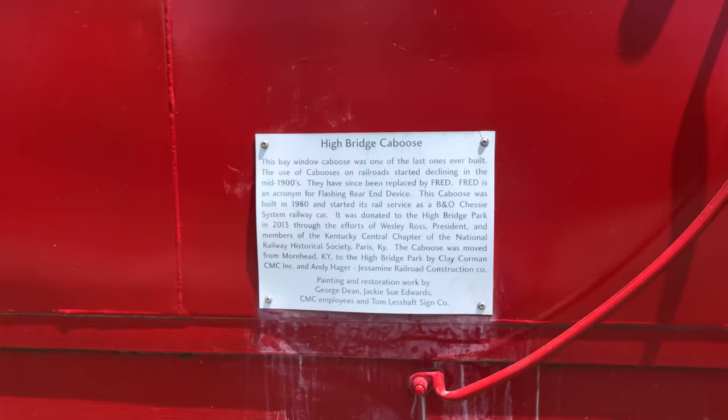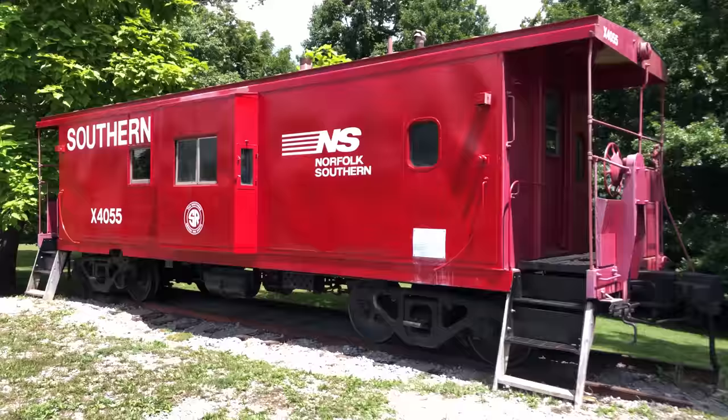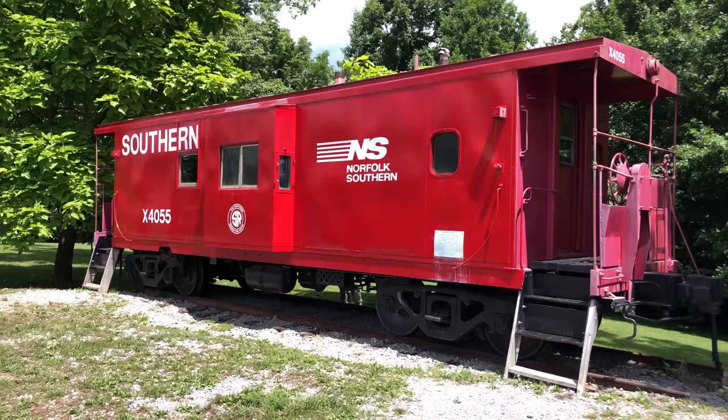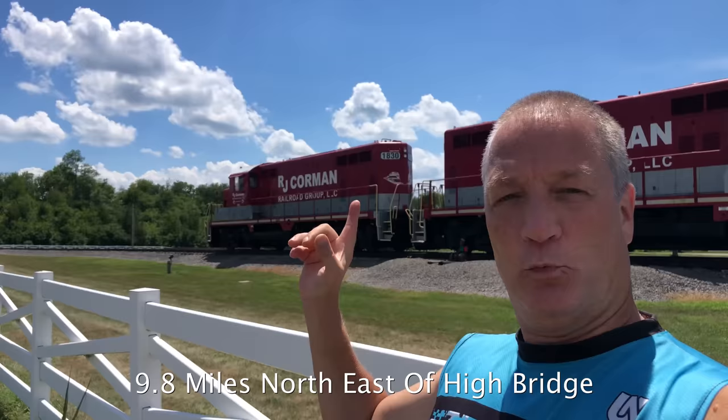And I remember in 1985, I used to live right next to the Chessie System in Loveland, Ohio. And I remember when they stopped using the cabooses. So this caboose probably went by my house. It never rolled on this line through Highbridge. Interesting. But wait, there's more.